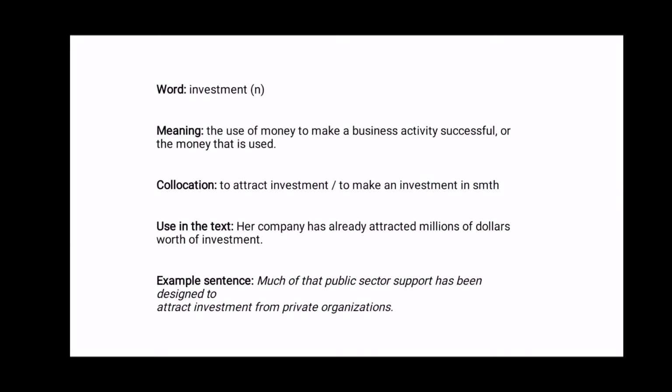Next word is investment. It means the use of money to make a business activity successful, or the money that is used. Collocation for this word would be to attract investment or to make an investment in something. The use in the text, her company has already attracted millions of dollars worth of investment, and an example sentence would be, much of that public sector support has been designed to attract investment from private organizations.